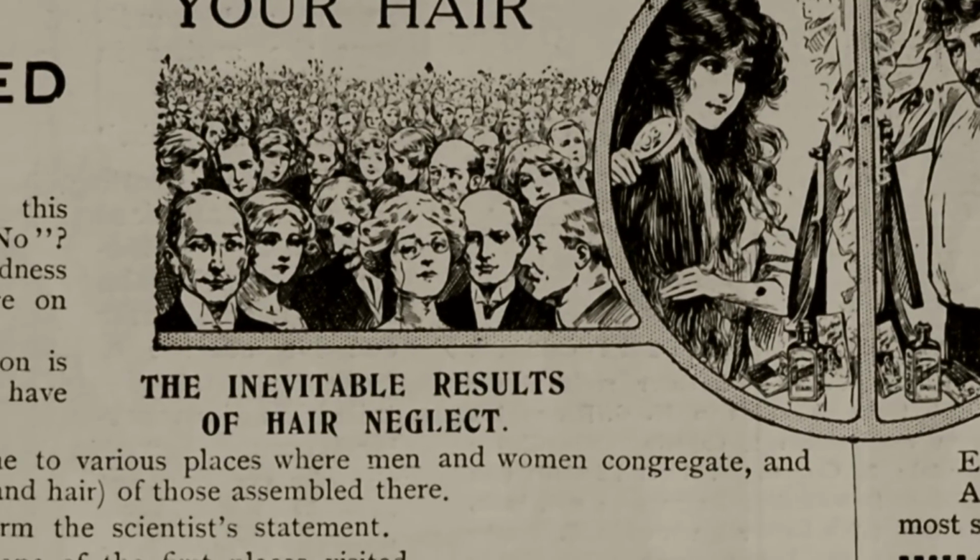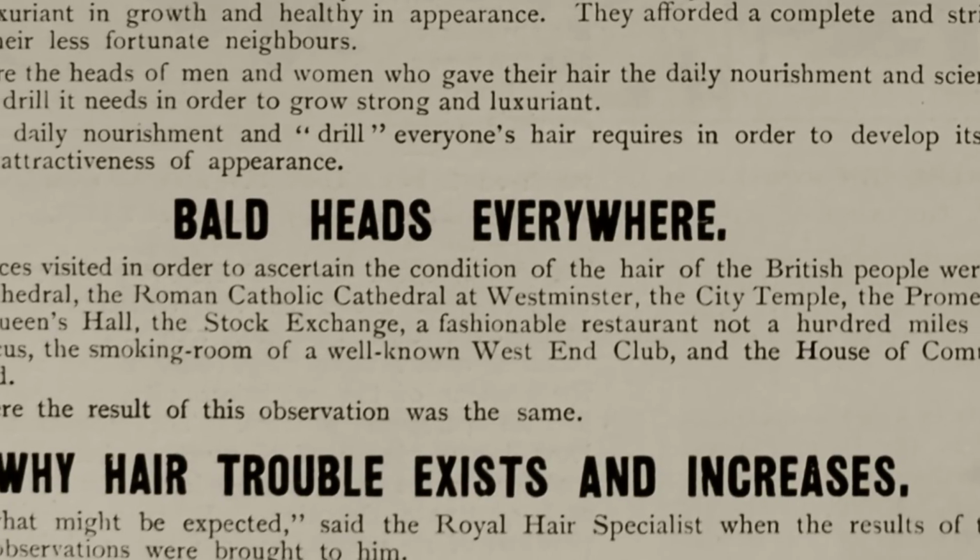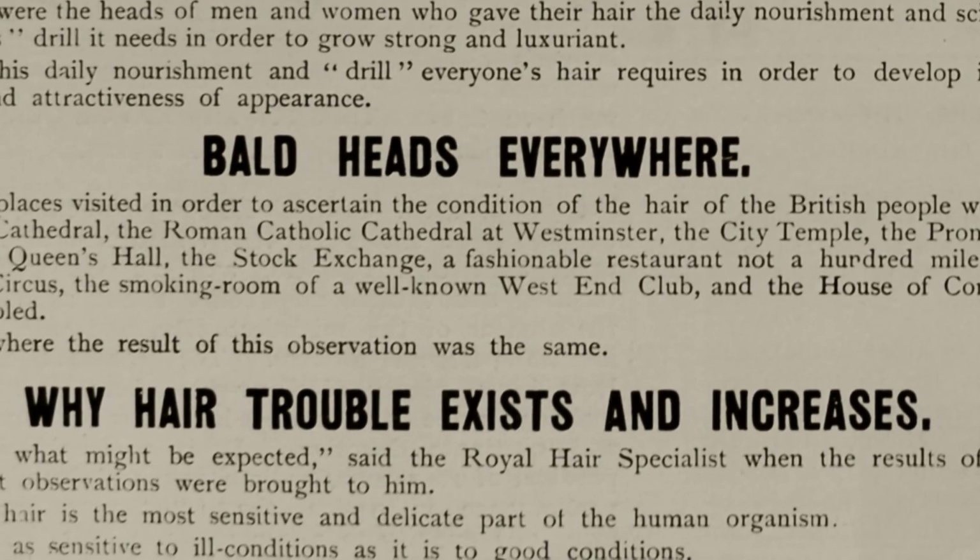There was a big problem in the Edwardian period of female baldness. Why were women going bald? People were using very dangerous hair dyes, which was one of the causes, but the other big cause, I mean, you'd have been fine with your fabulous curls, but everybody curled their hair.